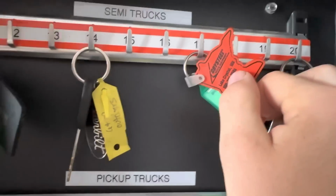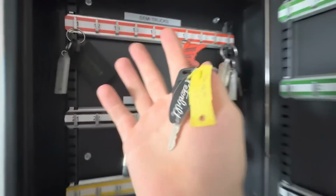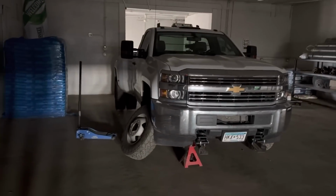Which one do we want? Minnesota, Valley Transport, Peterbilt, Freelings Ag Equipment. I think we'll go with this one. No swearing. Let's go drive some truck. Not this truck. That one doesn't look quite right. Got a screw in the tire or something.